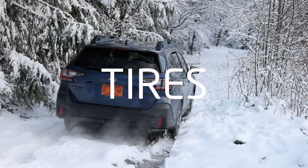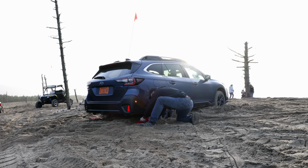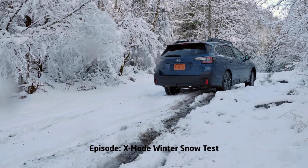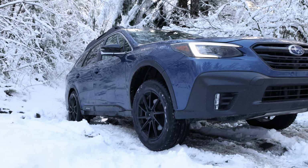Number two, tires. The included tires were best suited for pavement. On dirt and sand, they just performed poorly. Number three, X-Mode. When trying to climb out of tricky situations, X-Mode automatically turns off way too easy. Far too often, we found ourselves with X-Mode disabled simply because we spun the tires too fast.